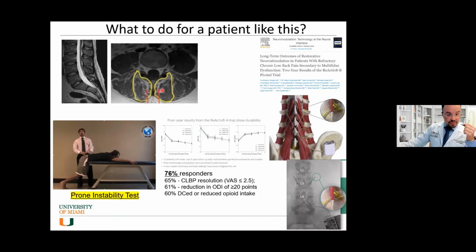And it was recently approved by the FDA. I don't know if it is available yet. I need to check. But the pivotal trial, with a 4-year follow-up, showed that 76% of patients responded, with around 60-65% improvement in the pain, reduction in disability, and reduction in medication or even discontinuation, because once you rehabilitate the muscles, the patients can continue the rehab and sustain long-term relief.